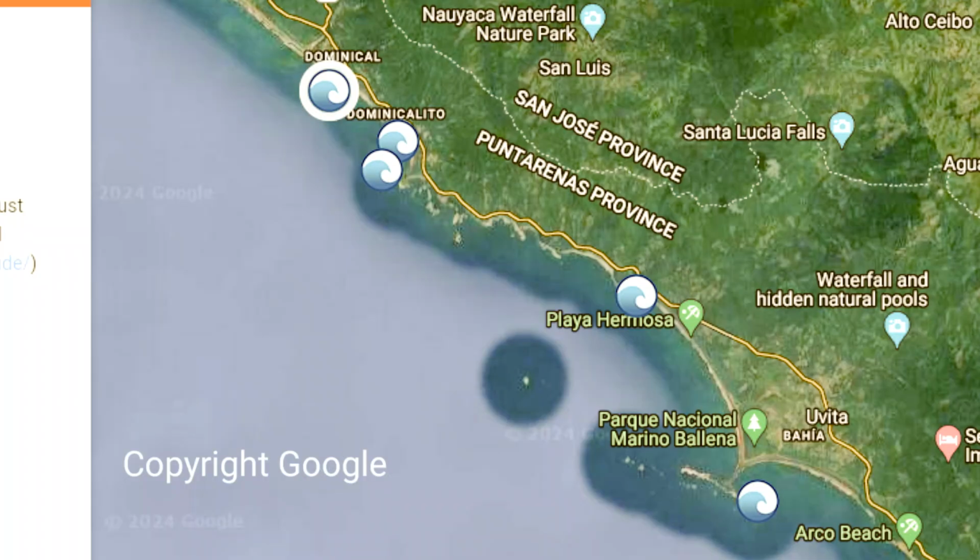So next we're gonna move on to the surf spots. We're gonna get right into it. There's a ton of surf spots between Dominical and the south of Uvita. The most well-known is obviously Playa Dominical.